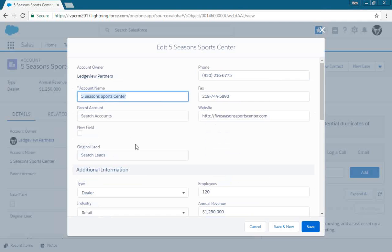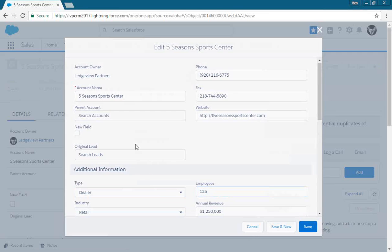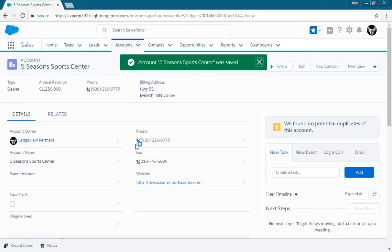And from here, I can go through and tab and make adjustments, but again, without touching my mouse. And maybe I say, no, this is 125. And from here, I can just hold my Control key and hit Control S, and it'll save it. And I didn't have to touch my mouse at all to do any of that.